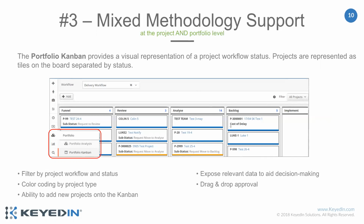PMOs are changing. We know we're moving into more of a mixed methodology. Support was waterfall for years. We've had a lot of introduction of agile over many years now, and we're getting more and more different types of methodologies. You have to have the facilities inside the tooling supporting your PMO to support those variations. And that's what these last 3 slides have demonstrated.